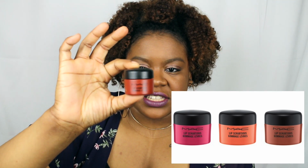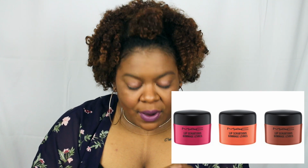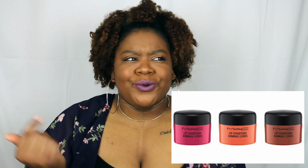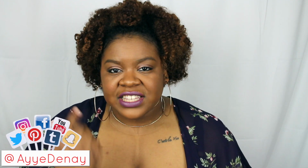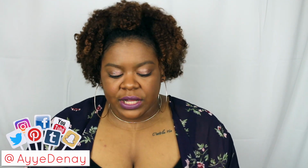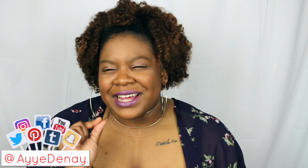So it's the Lip Scrubtious from MAC, and it's just this little container, and this one is the sweet brown sugar. After I finish washing my face and brushing my teeth, I use this before I leave, and you just literally rub it on and you can feel it removing the dead skin. And this is how it looks. A little bit definitely goes a long way with this product. It's supposed to do a slight tint, but it's really, I love it. It leaves a small tint.